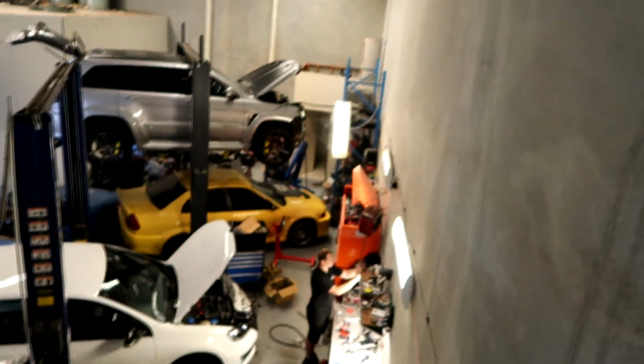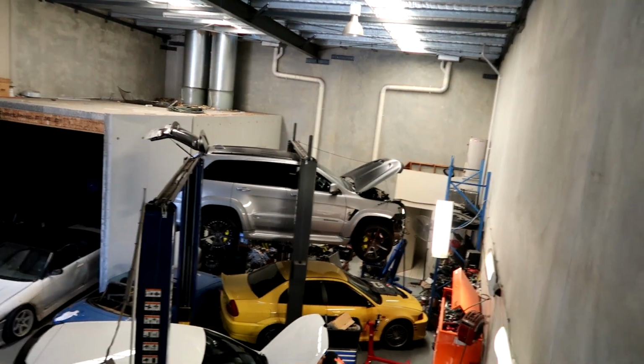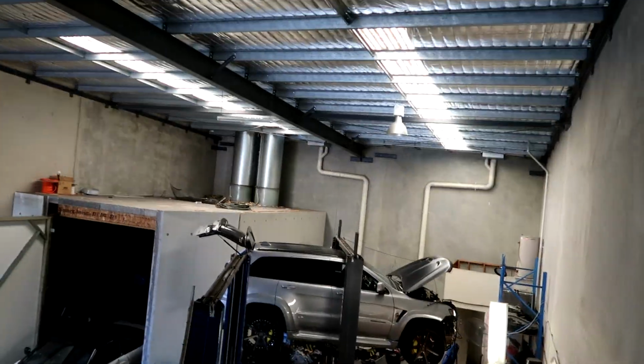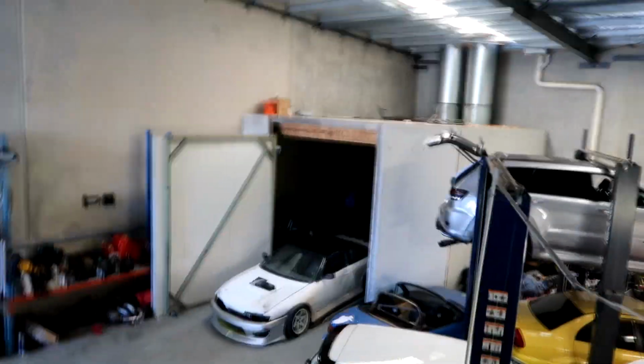Russ down there working on a Golf, Adam LZ's Evo there without an engine in it, a Jeep that's going for silly power, and then Russ's beastie S14 with God's engine, the RB30E. Everyone should love an RB30E. Anyway, cut to the chase.